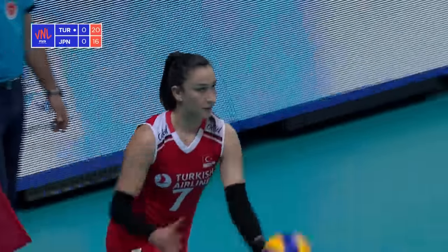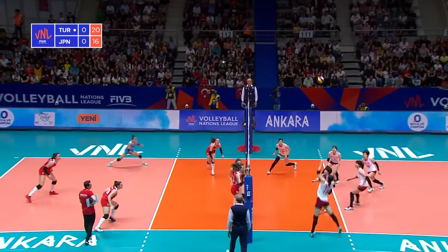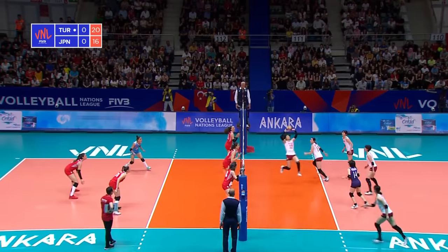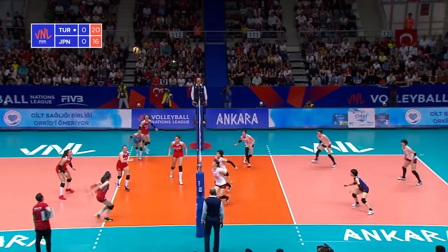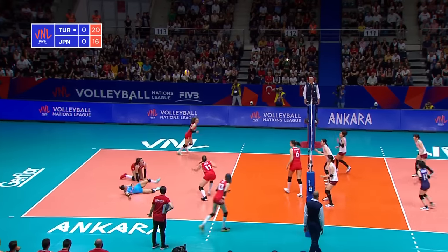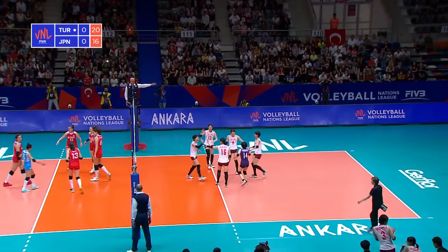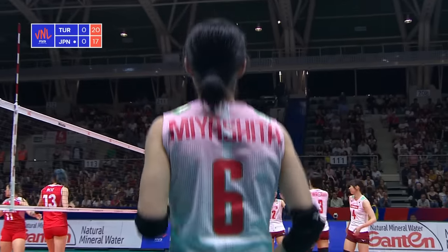So is Baladin preparing to serve? Good save by Akars. Where's the ball gone? It's gone over on the first contact. The reverse set. Baladin getting down low to dig it out. Good save by Shinobi. Akars diving low into her left, keeps Turkey in the point. Oh, and that one is wide of the mark from Baladin. And so Japan close to within three.